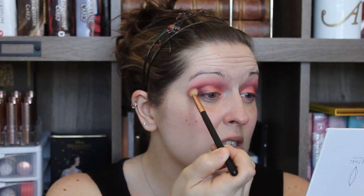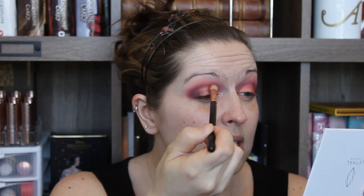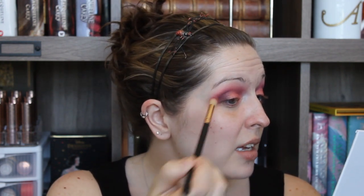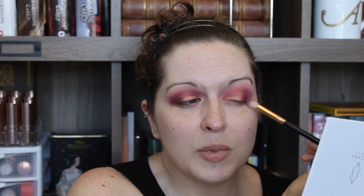All right, so taking this brush here that we've been using for both of the purple shades, I am going to go back into the very first shade and just re-intensify a little bit of the crease. I do have more hooded eyes, so my crease does have a tendency to get lost. And then again, still using that same brush because I'm being lazy today, I'm going to go back into that deeper purple and work it in just on the outer edge. Make sure that there's a good blend between it and that shimmer pink.